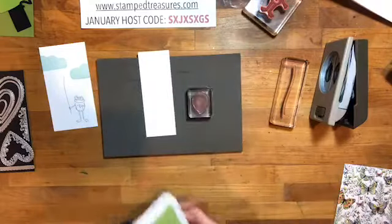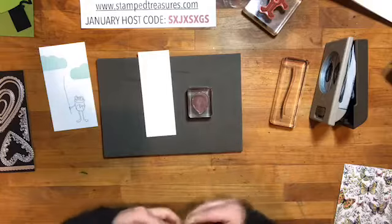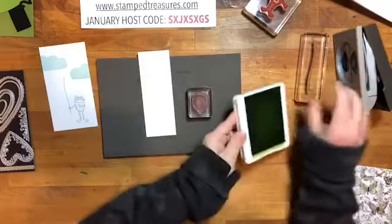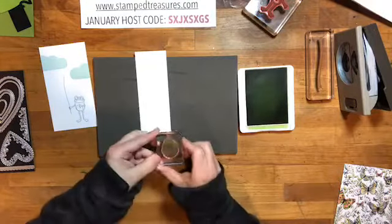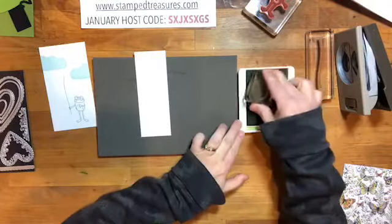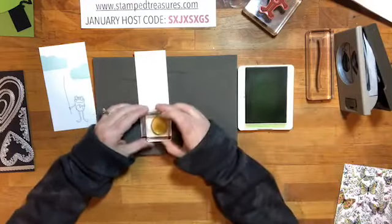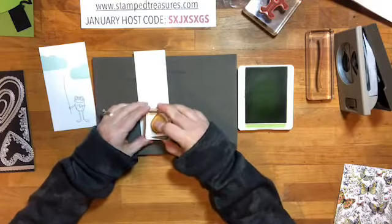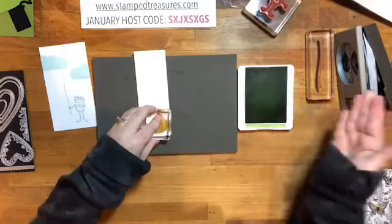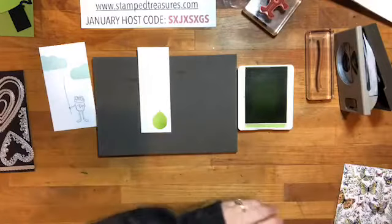So now I've got the smaller balloon from that Balloon Celebrations, I think that's what it's called. And I've got Granny Apple Green ink. I'm gonna turn my balloon upside down so I don't forget. And I'm gonna stamp it on this side of the cardstock because the punch is on the left side. Okay, so I've got that.